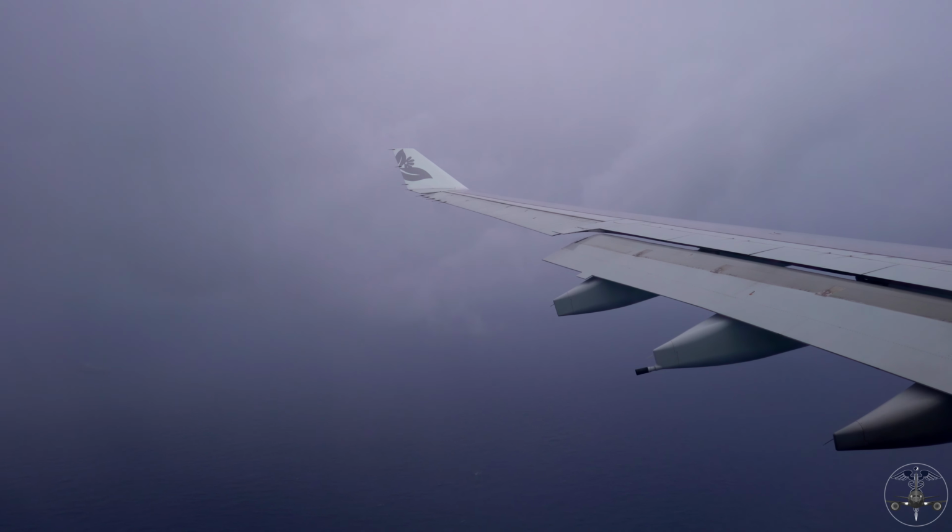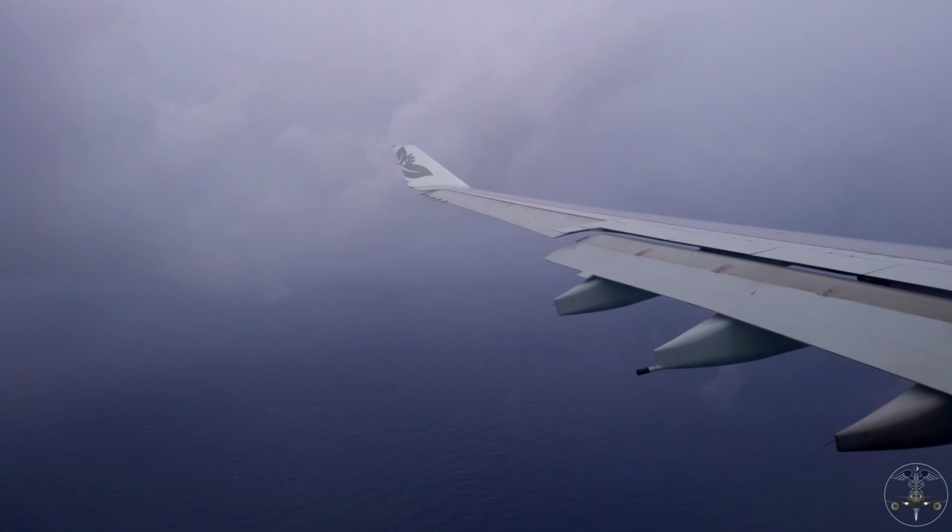Tower, Hawaiian 51 Heavy, established LDA 26 left. Hawaiian 51 Heavy, tower, wind 200 at 8, runway 26 left, clear to land. Clear to land, 26 left, Hawaiian 51 Heavy.